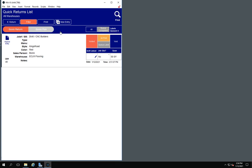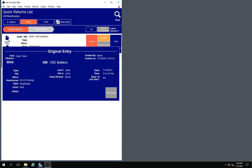Voids you have to go deliberately find, but if you're auditing something to see why something was voided and what the reason for it was, if you go to the original entry icon here, it tells you why it was voided, who it was voided by, and what date and what time it was voided.